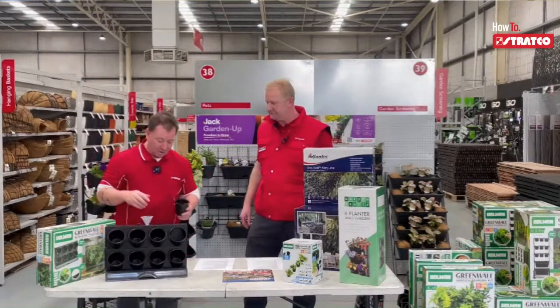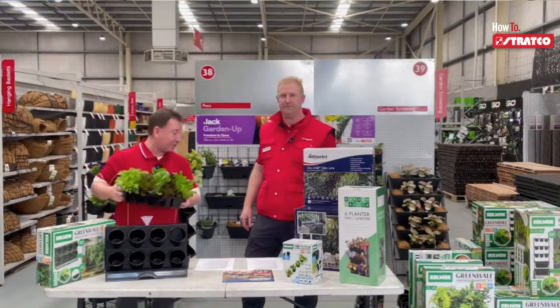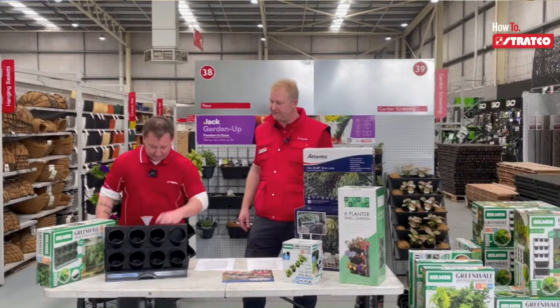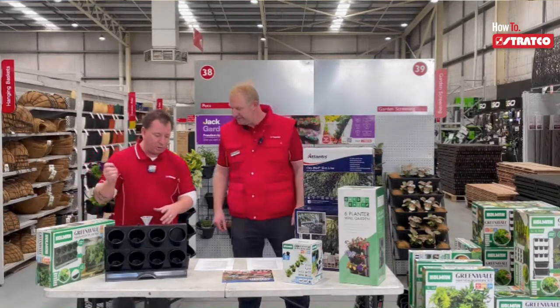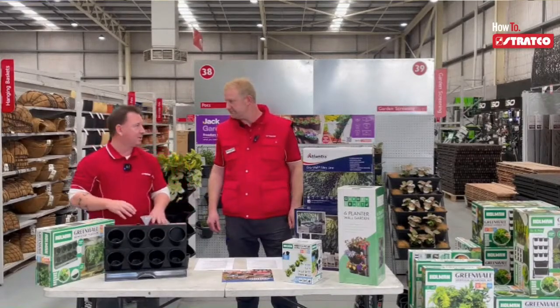For today's example, we've got 10 packs of lettuce that are actually in the catalogue. It works perfectly well for this sort of thing. These are little perennial lettuces. You can pull the leaves off as you need to, so if you wanted to add it to salads or just a bit of cooking, it's perfect.